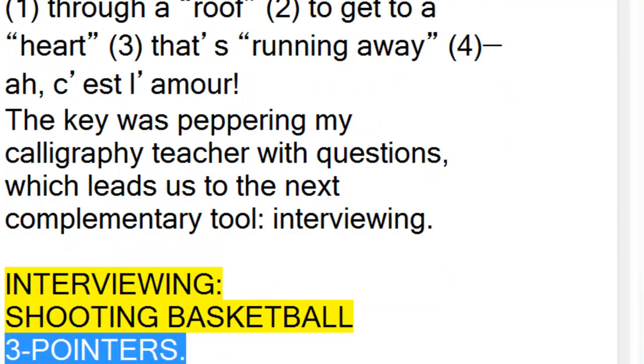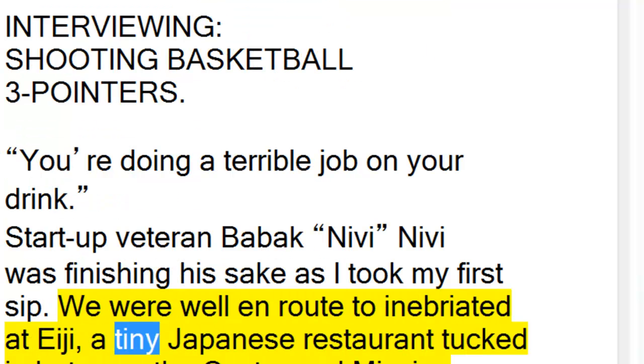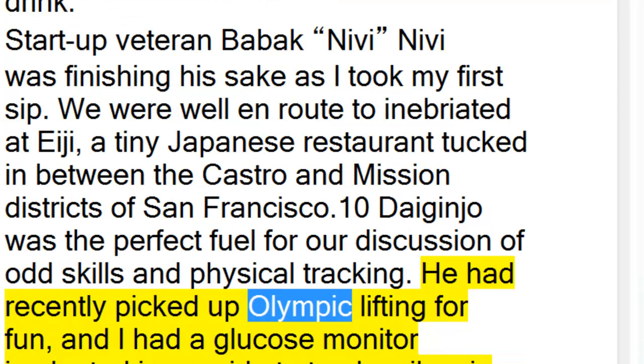Interviewing: shooting basketball 3-pointers. "You're doing a terrible job on your drink." Startup veteran Bobby Nivai was finishing a steak, as I took my first sip. We were well en route to inebriated at a tiny Japanese restaurant tucked in between the Castro and Mission districts of San Francisco. Sake was the perfect fuel for our discussion of odd skills and physical tracking. He had recently picked up Olympic lifting for fun, and I had a glucose monitor implanted in my side to track spikes in blood sugar.